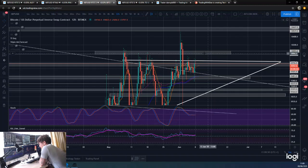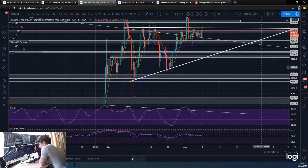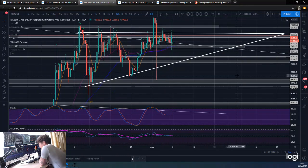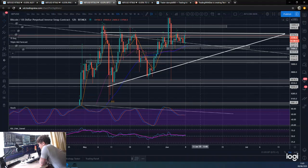And I don't really expect us to do that and give us that opportunity to keep buying there. I think we will just go through, but that obviously remains to be seen. But then again, we have got this potential ascending triangle, which I would be looking for if we do start to come down and get rejected.